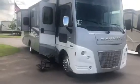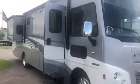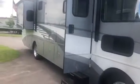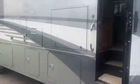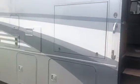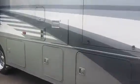Well, hi, Mr. and Mrs. Jackson. This is Hans, sales manager over at Camping World in Tulsa. This is the Winnebago Vista LX that we've been talking about. It does have an exterior TV underneath there, quite a bit as far as storage, but I know most of the questions came from the interior.